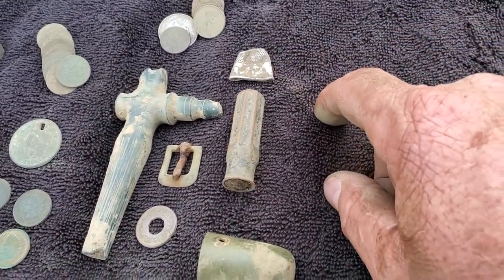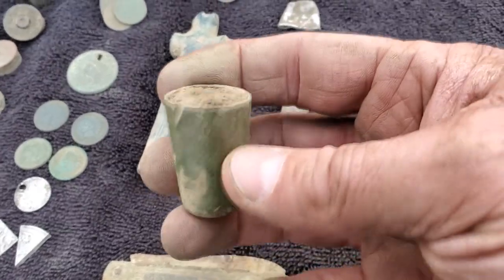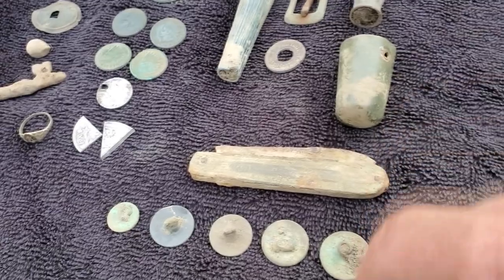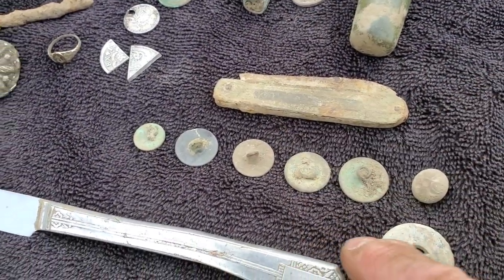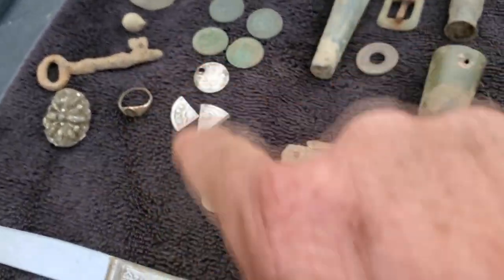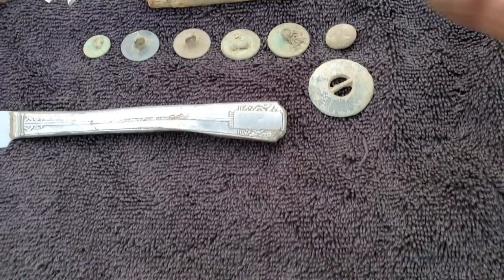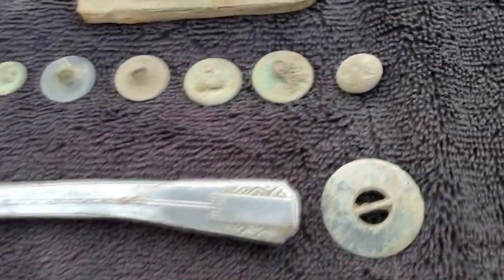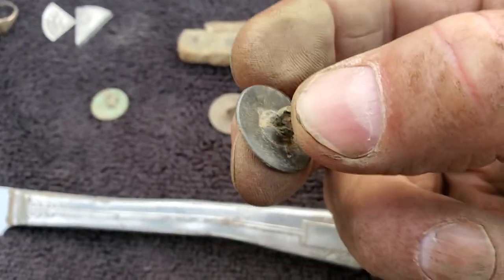He got him a thimble, got him a Model T Ford. What'd you say that was? I think it's a buggy brake. A buggy brake. Well, that would make sense coming out of that yard we were in. Got an old knife. He killed it on the buttons. All this was just in one general area that he found. It was on his side of the yard. I was starting on the other side. Got him a wannabe silver knife and some good flat buttons. Real good Tombac buttons. Check that out.